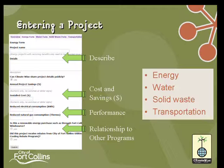And then if you're having trouble estimating those numbers, that's also something the ClimateWise staff can do. So under this description box up here, if you don't know any of these subsequent numbers, just tell us what you know about the project and we can work with you to try to estimate those benefits.